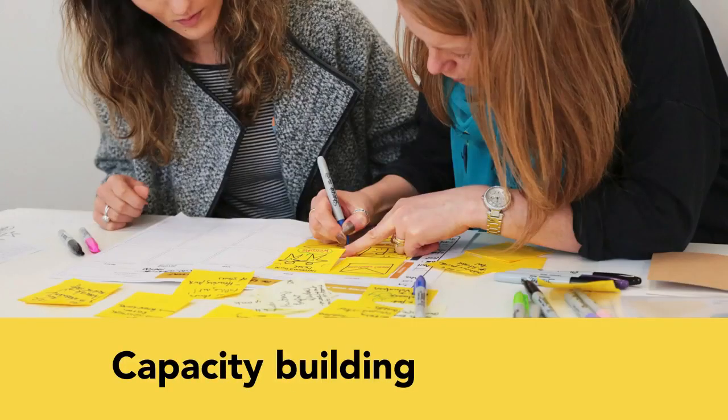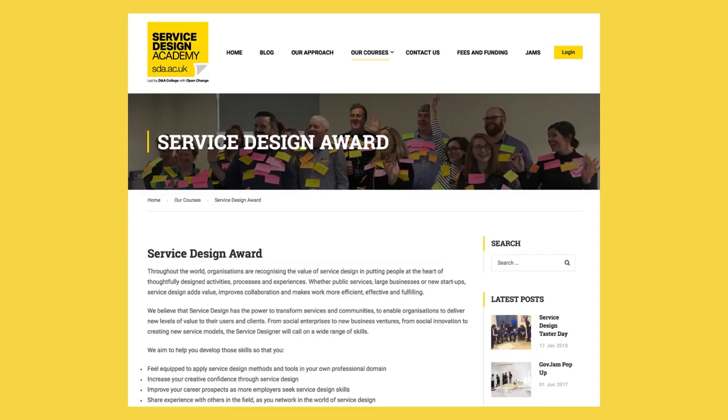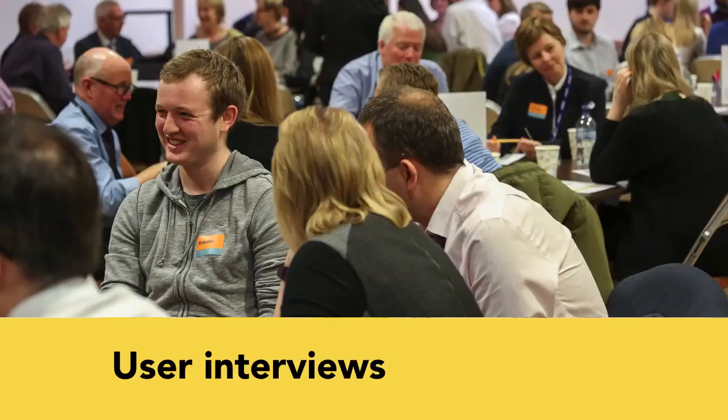In addition to leadership and community, organisations need to build the capacity to undertake service design for themselves, not simply to buy it in as a consultancy service. This involves training and developing staff in the skills and knowledge of service design. Indeed, this is the very reason we've established the Service Design Academy and its accredited training programme in order to build service design capacity throughout organisations.